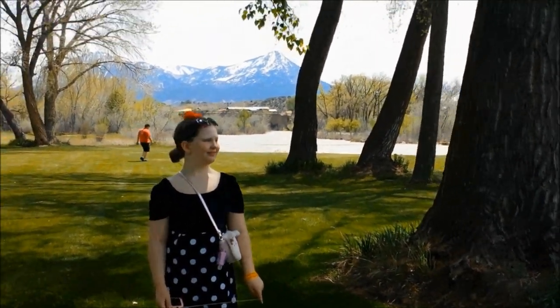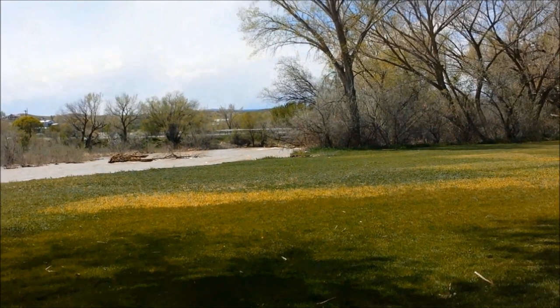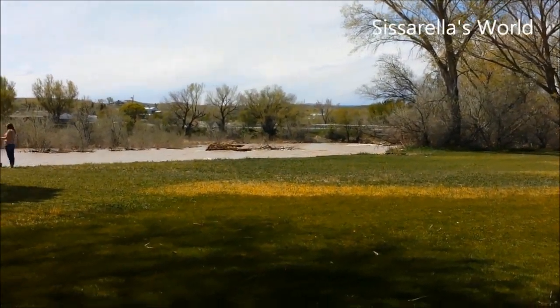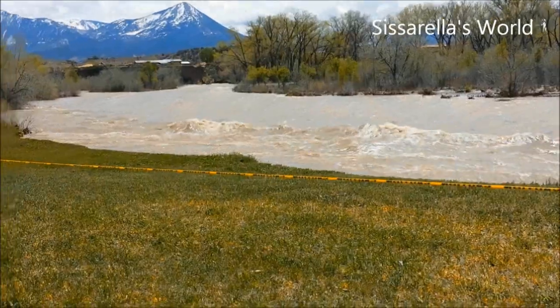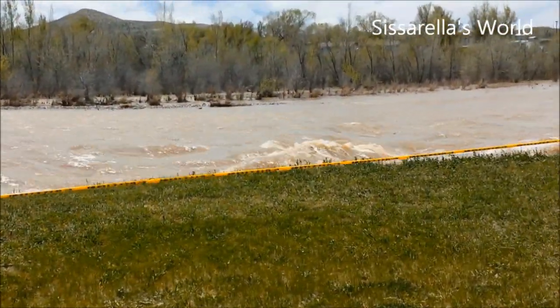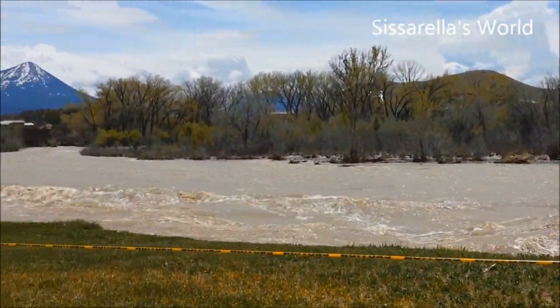Whoa. Wow, look at that river. The river's beautiful. That's a fallen tree. Yeah, it looks like it'd be a weird one. Oh, look at that river. Run off. Jeepers.